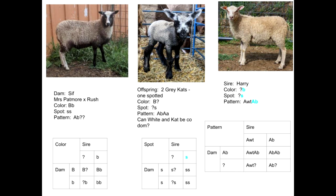But what we have learned here, like I said, is that Harry carries spots. So we still have two questions, right? What color is he? And is he spotted or not? So let's keep going here with more offspring.